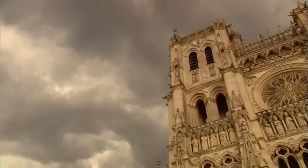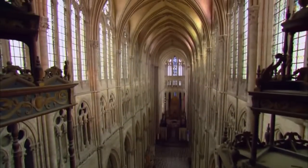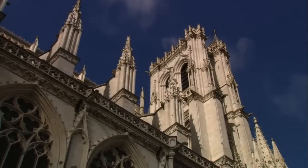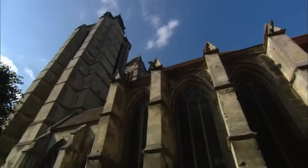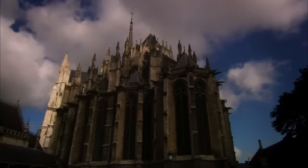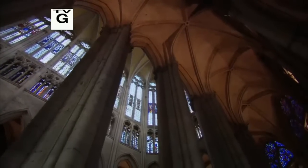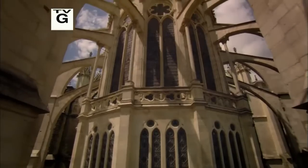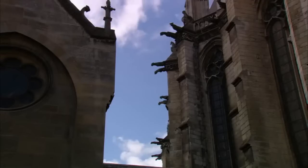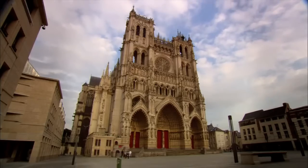Taller than the ancient pyramids in Egypt, large enough to hold the Statue of Liberty, 100 million pounds of stone, seemingly weightless, yet as heavy as the Empire State Building. This is a revolution in building. Gothic cathedrals, giant walls of glass in a kaleidoscope of colors, surrounded by a spider web of masonry and crowned with eerie gargoyles. These skyscrapers of stone dominate skylines for nearly 1,000 years.